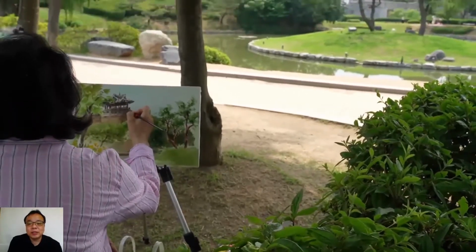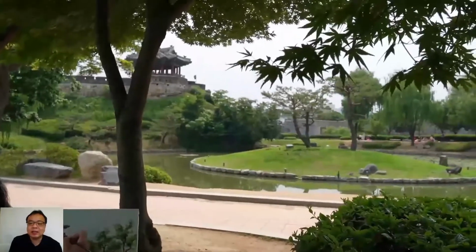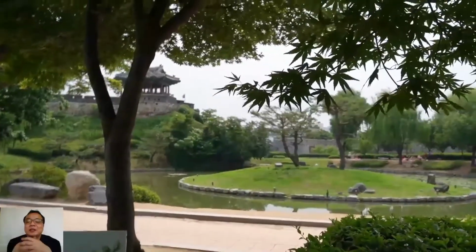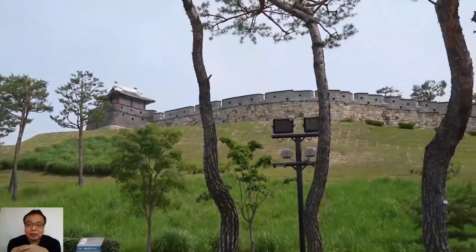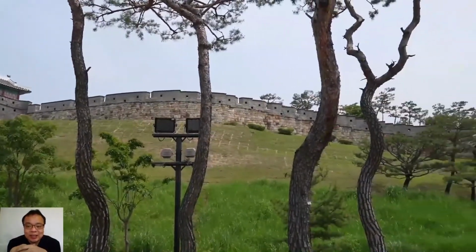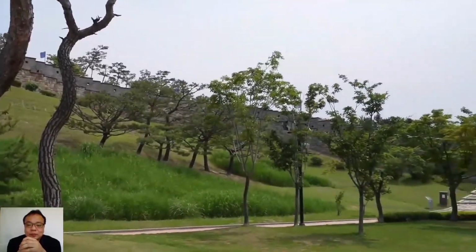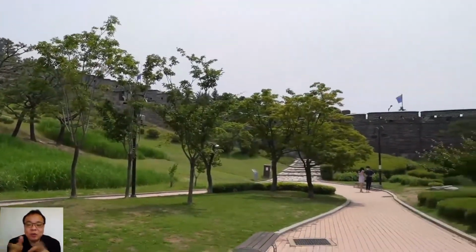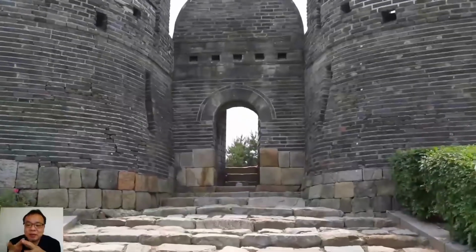Many locals enjoy this area, and they draw their paintings. Especially for couples, it's one of the date courses in Suwon City. You can see the whole fortress wall, and you can see the couples and the family members.